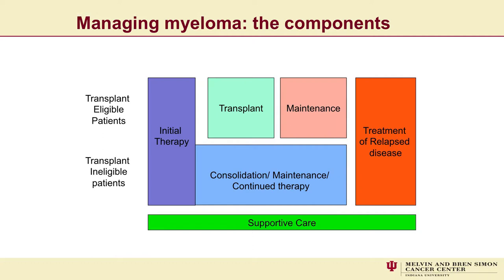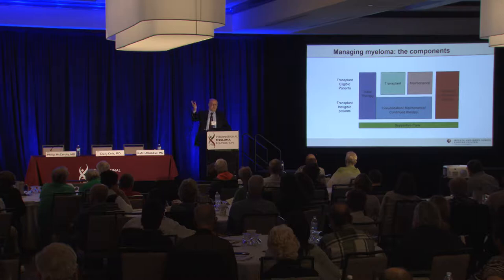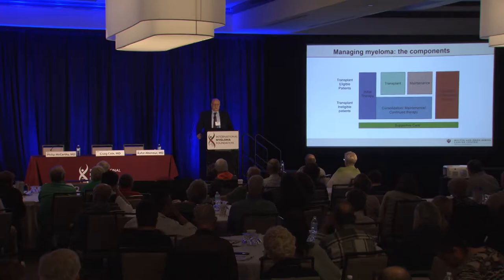So what are the steps? For a long time, the steps have been an induction, an intensification, and a maintenance. And along the way, you always have to include supportive care, managing the bone, managing the anemia, managing any other organ-related symptoms. And we used to divide the patients into transplant-eligible and transplant-ineligible. The first time you walk into the doctor's office, it's very hard to say this patient is transplant-eligible or not. Because if you have really symptomatic myeloma, you look awful, and nobody will want to transplant you. I think the best thing is to use the best induction treatment and then 3 months later decide whether you should go to transplant or not.